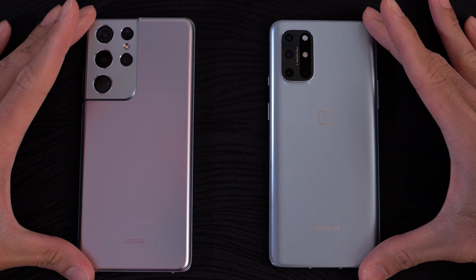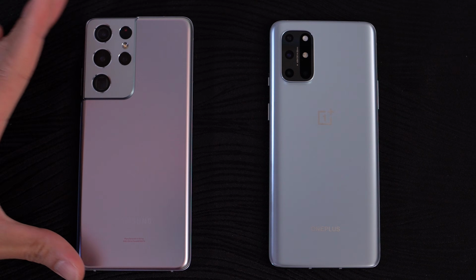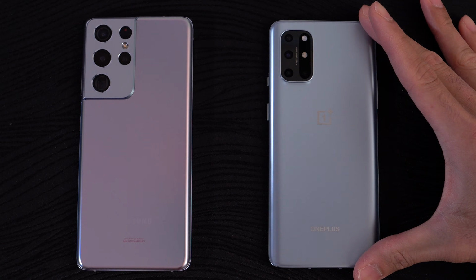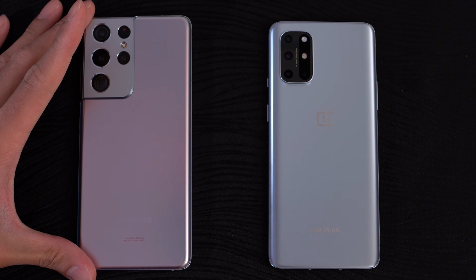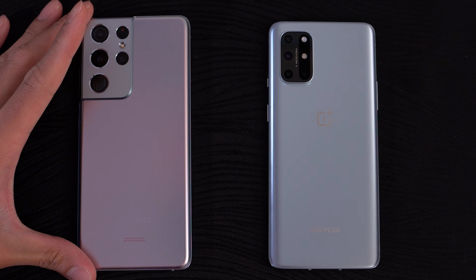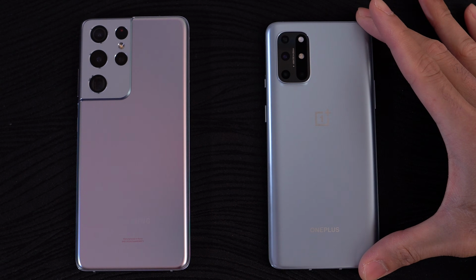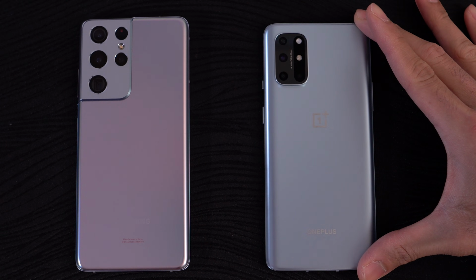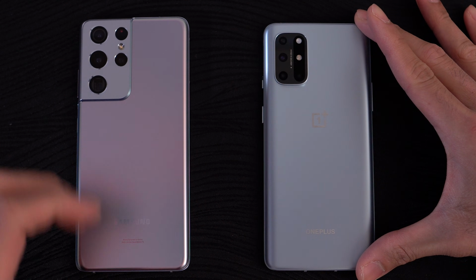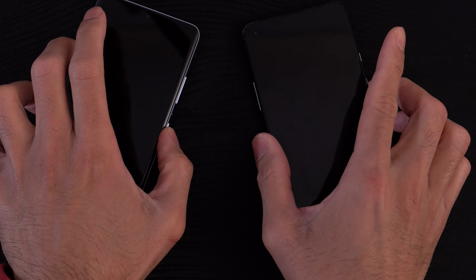Speed test between the Samsung Galaxy S21 Ultra versus the OnePlus 8T. Now the S21 Ultra has the Snapdragon 888 processor, 12 gigs of RAM on Android 11 and its latest version of One UI. OnePlus 8T has the Snapdragon 865. This particular model has 12 gigs of RAM, also on Android 11, and its latest version of Oxygen OS. So let's go ahead and turn on both phones at the same time, see which one has a faster boot up, and let's go.